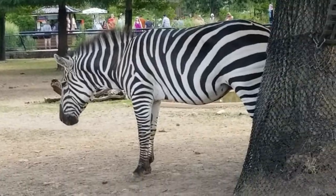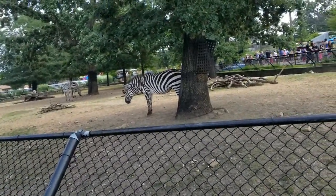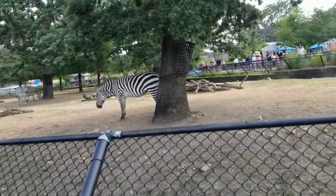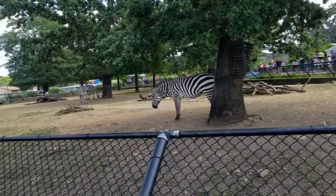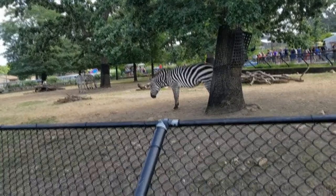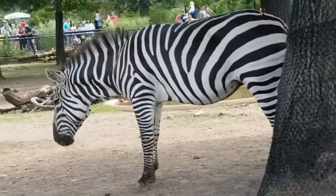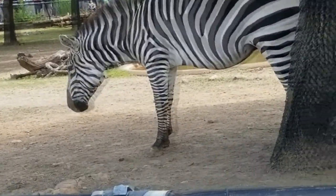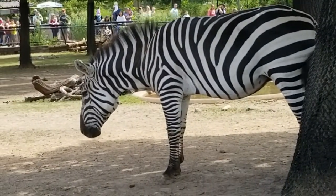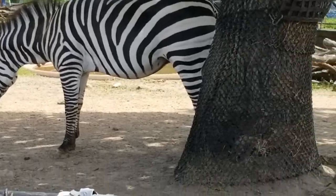But the question is, are zebras white with black stripes or black with white stripes? They're black with white stripes. No, they're white with black stripes. Look it up. How do they tell? I don't remember how you tell. I think it has to do with the skin. If you look at the color of their skin, I think.